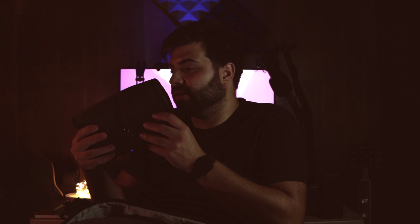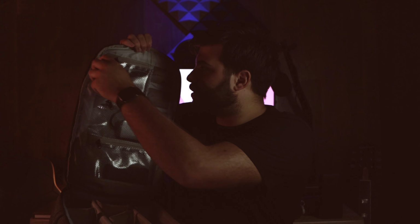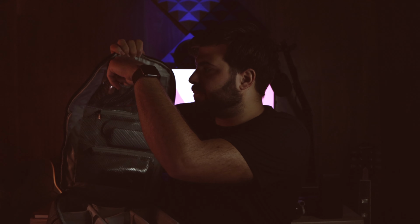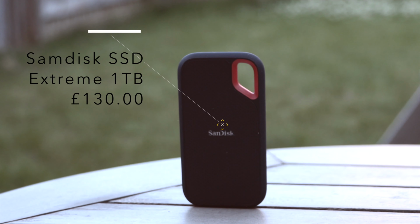But yeah, that's basically what I normally carry in this little tech pouch. Then if we turn the bag around, you can see that there are a few zippers. On the top here I normally keep my SanDisk SSDs, and I think they're great. For the price, I think they cost about £100 or something, but they are amazing. Then on these little things I normally keep camera batteries.